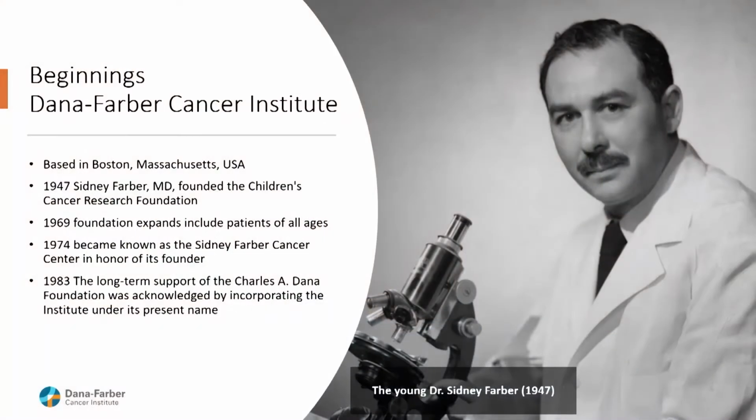Dana-Farber Cancer Institute started in the late 40s, where Dr. Sidney Farber founded the Children's Cancer Research Foundation. He was passionate about finding a cure and treating children with cancer. About 20 years later, that care expanded to adult patients. In 1974, the Institute formally became known as the Sidney Farber Cancer Center in honor of Dr. Farber. And in 1993, after the long-term support of Charles Dana, the Institute became known as the Dana-Farber Cancer Institute.